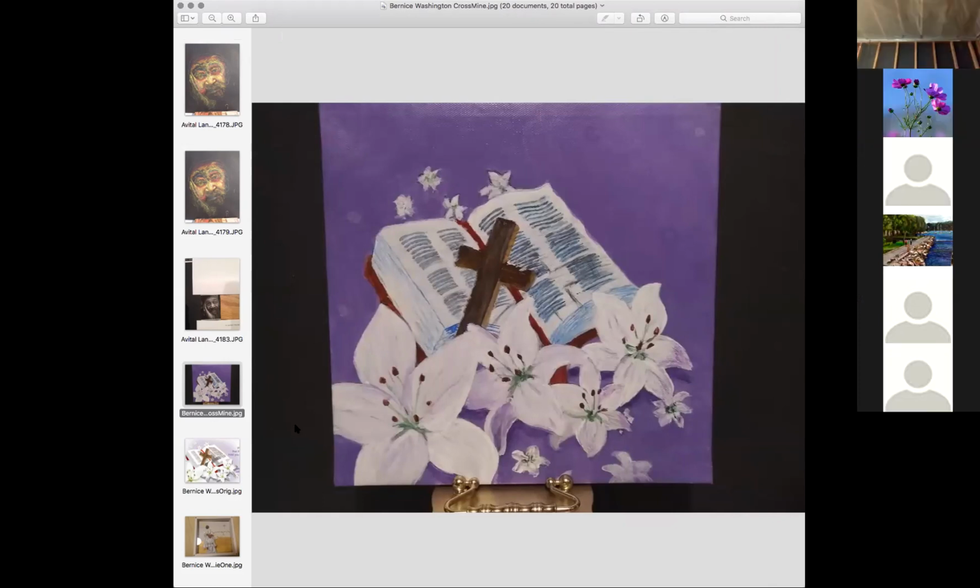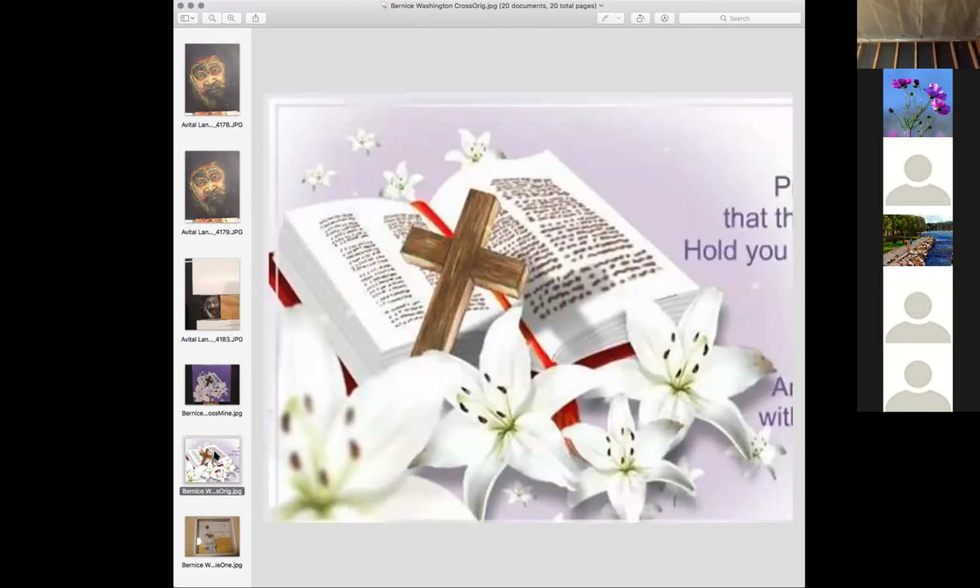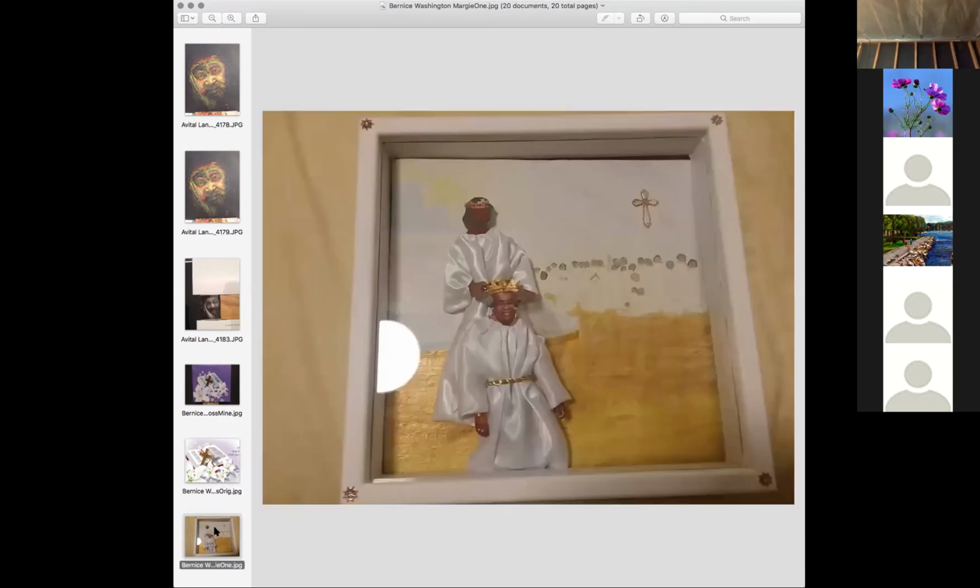Okay. Well, she sent in this painting that she did, and I think she did it off of a card or something. This is the reference, I think. So she's kind of in this mode of copying different cards and images and stuff, which is fine. I thought this was really pretty interesting.